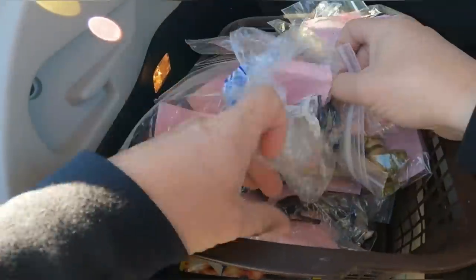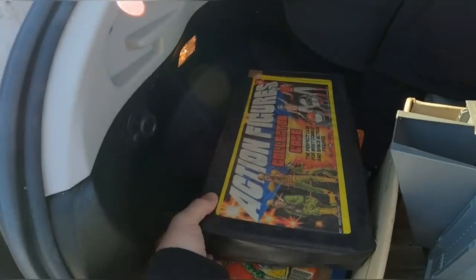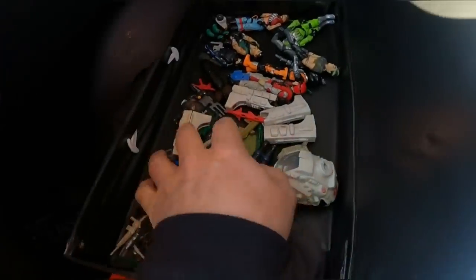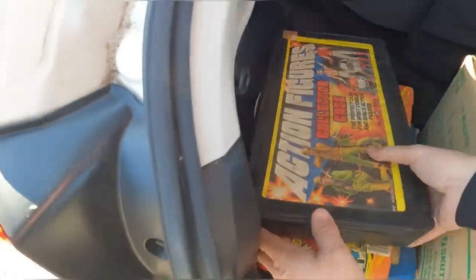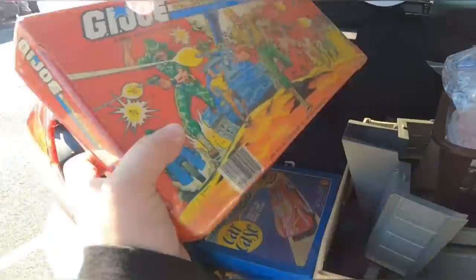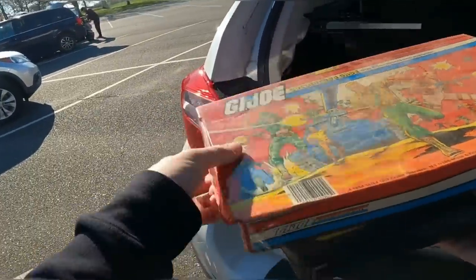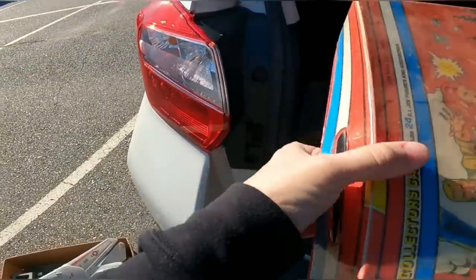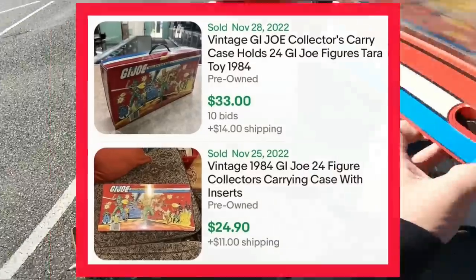Wow, I might have to look through this at home, y'all. I'm gonna have to figure out a way to offer him something here, because if he wants to sell it, I'm into buying. Look, all the accessories, and that's the gold right there. That is the gold, and he's done a lot of the research for us. Collector's case, very cool. Very, very cool.